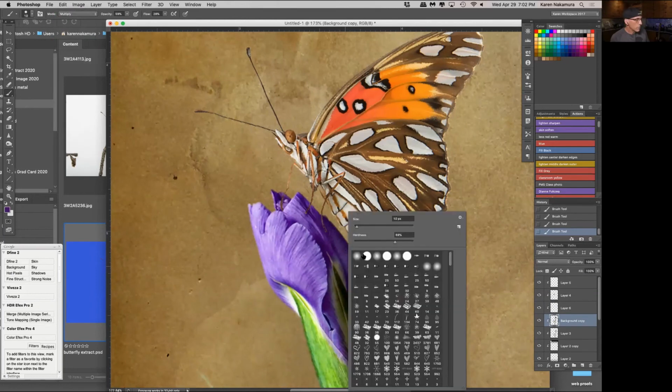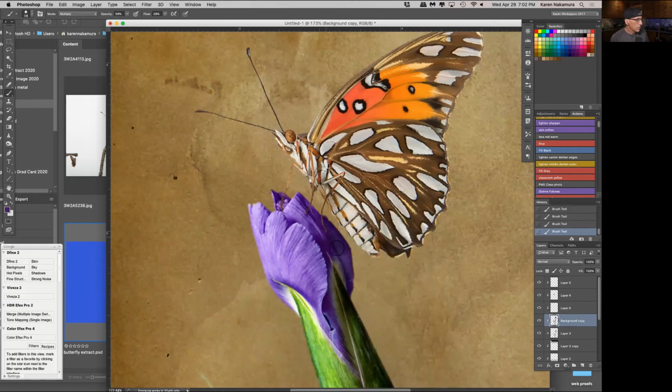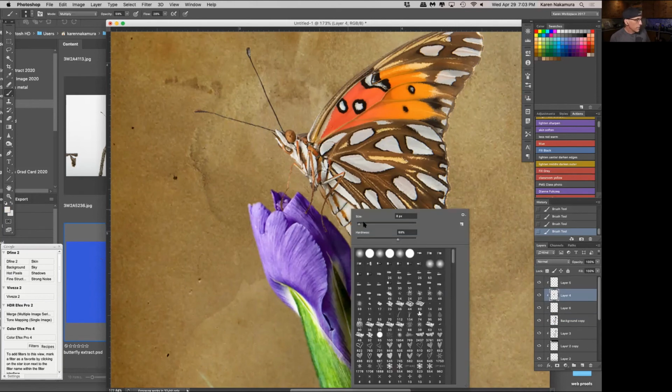So a good exercise for anybody doing this would be to notice what a butterfly or a human or anything sitting on an object looks like at that direction of light. So when you're doing your artwork, you know where to put the shadows because you can guess, right? But if you pay attention to nature, it can help you guess better. Right.